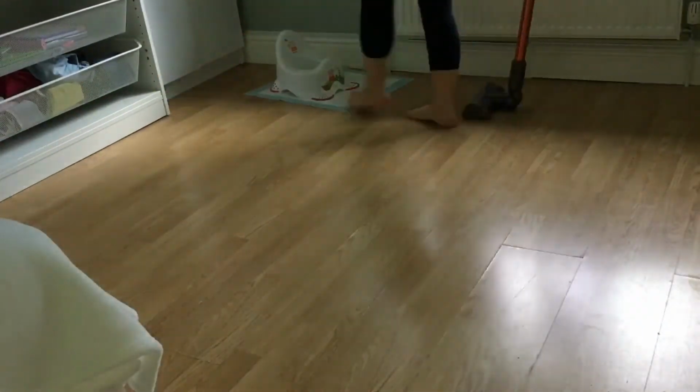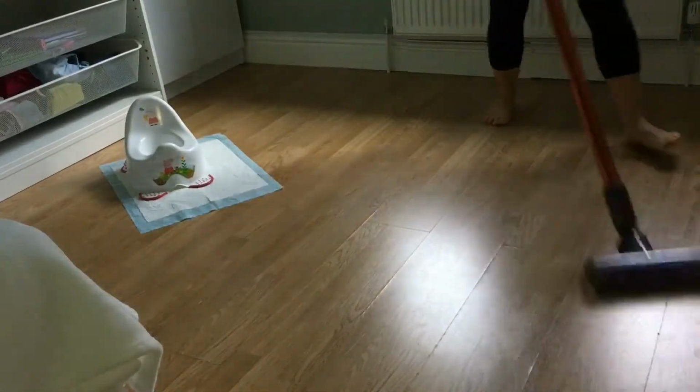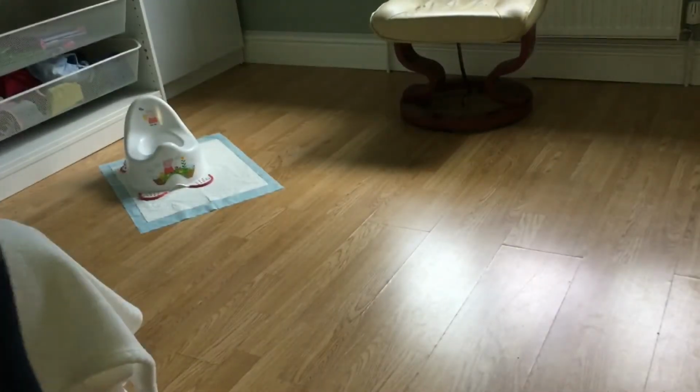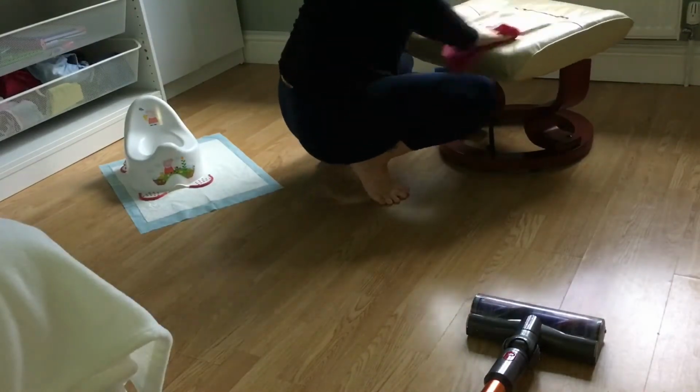My daughter is currently potty training in the night, so she has a potty next to her bed, and the reason we got it on a nappy pad is so if there's any dribbles, it goes onto the mat and doesn't destroy the floor. As you will see in a minute, her bedroom floor is destroyed, but for the moment, we are not changing her floor.